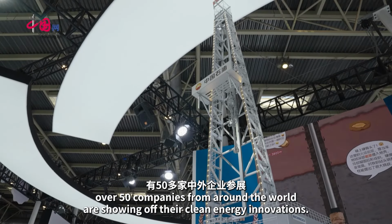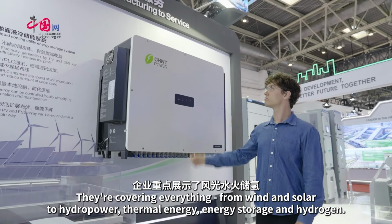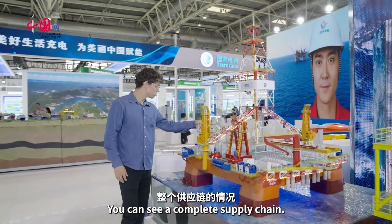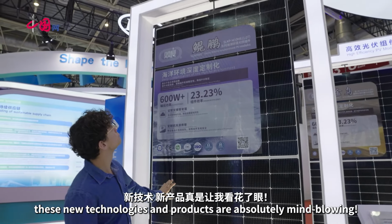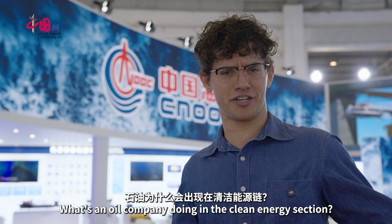At this year's Expo, over 50 companies from around the world are showing off their clean energy innovations. They're covering everything from wind and solar to hydropower, thermal energy, energy storage, and hydrogen. You can see a complete supply chain. I've got to say, these new technologies and products are absolutely mind-blowing. What's an oil company doing in the clean energy section?